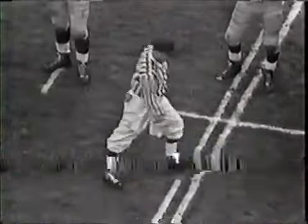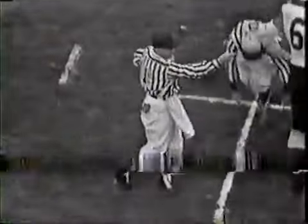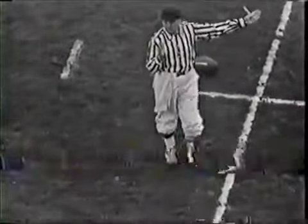Offside, says head referee Paul Dojak against the BC Lions. The 5-yard penalty will give Hamilton a first down. The ball now at the Hamilton 29. First down, Tiger Cats.